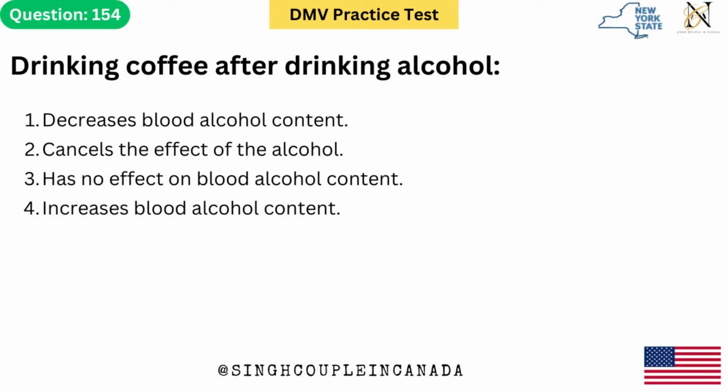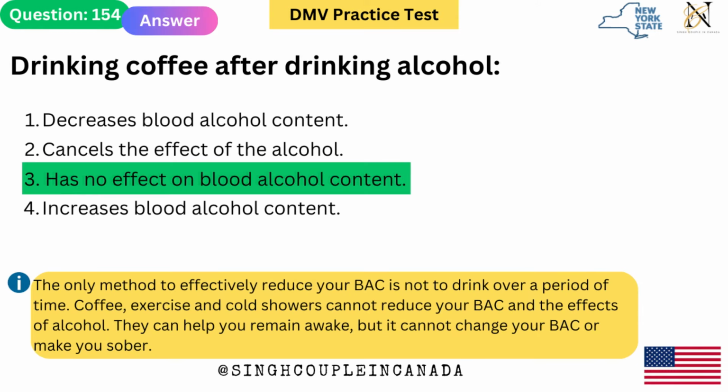Question number 154. Drinking coffee after drinking alcohol: 1. Decreases blood alcohol content. 2. Cancels the effect of the alcohol. 3. Has no effect on blood alcohol content. 4. Increases blood alcohol content. The answer is 3. Has no effect on blood alcohol content. The only method to effectively reduce your BAC is not to drink over a period of time. Coffee, exercise and cold showers cannot reduce your BAC and the effects of alcohol. They can help you remain awake, but they cannot change your BAC or make you sober.